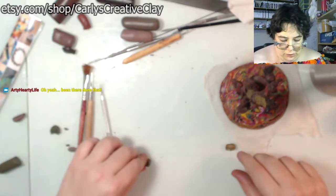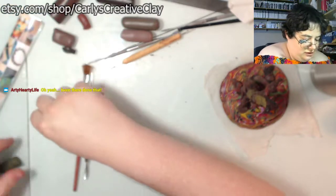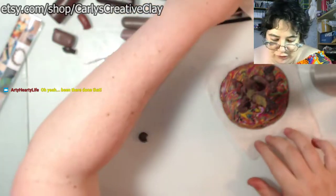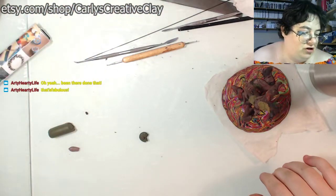So yeah, the joys of texture tools. Right, let's move these browns out the way, because you're gonna need to do.